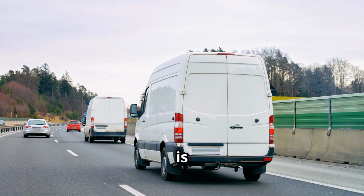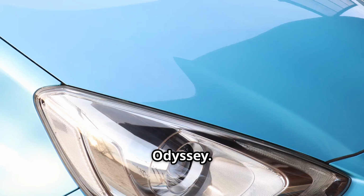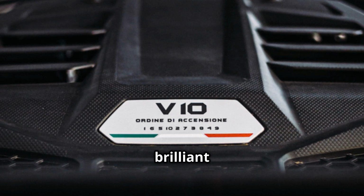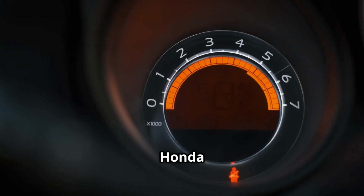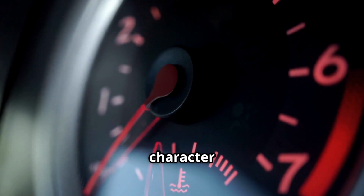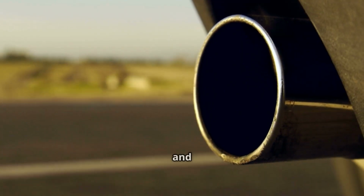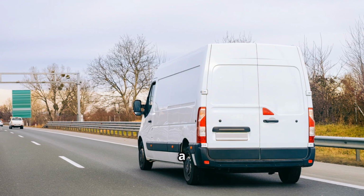Coming in at number 8 is a vehicle that has always been the driver's choice in the minivan world, the Honda Odyssey. Honda, as we know, has a long and storied history of making brilliant engines. This isn't just any old V6, mind you, it's a Honda V6, which means it comes with their legendary VTEC system. But when you ask for more, when you push the accelerator past the halfway point, the engine's character changes. The engine note becomes more purposeful, a refined howl builds, and the Odyssey surges forward with an enthusiasm that is deeply unbecoming of a minivan.